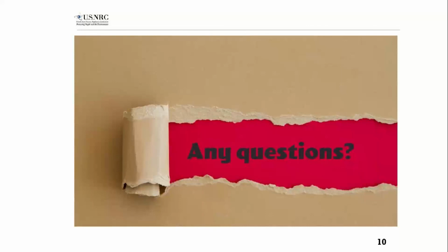All right, I've got a last one here. Many advanced microreactor developers are targeting systems which are advertised as being mobile. What complexities or differences might a mobile reactor bring regarding environmental permitting requirements that need to be considered?